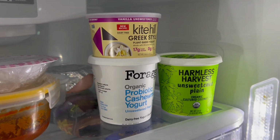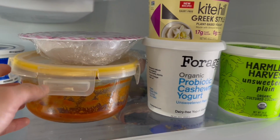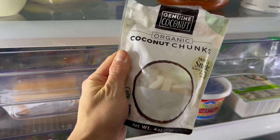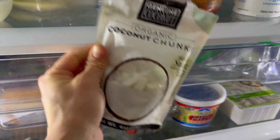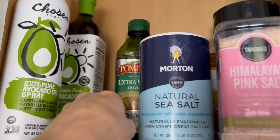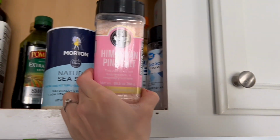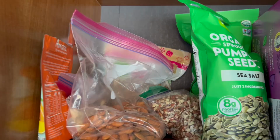I've noticed dairy has been inflammatory for me, so I'm trying to substitute coconut yogurt as well as almond milk and coconut milk. I got these at Fred Meyer, and they are a fun little healthy snack. No more canola oil. I am sticking with avocado oil and olive oil. There's that sea salt and Himalayan salt, I didn't realize had so many nutrients.